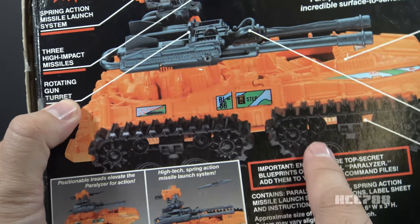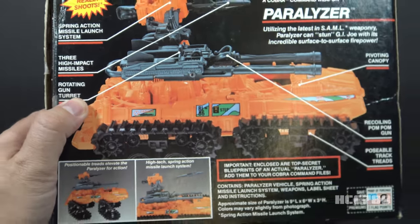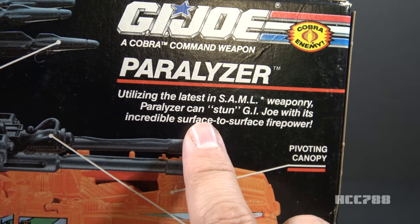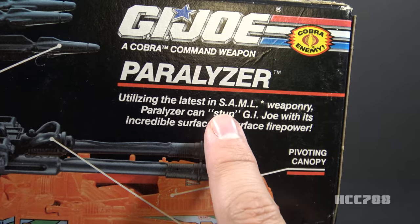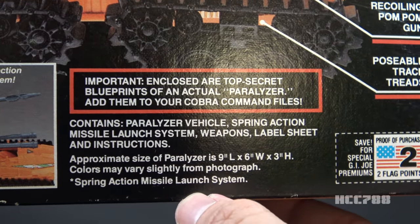Also, the hinges on the tracks are black on the box, but on the toy they are orange. Utilizing the latest in SAML weaponry, Paralyzer can stun G.I. Joe with its incredible surface-to-surface firepower. And it describes what SAML is down here. That is Spring Action Missile Launch System.